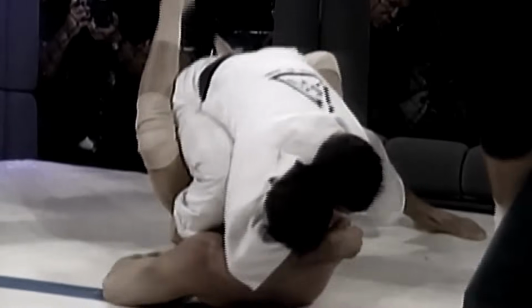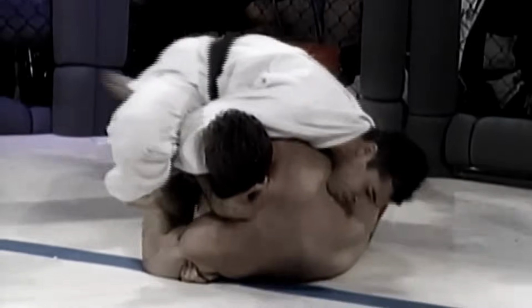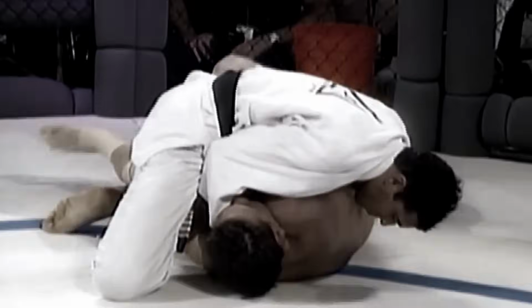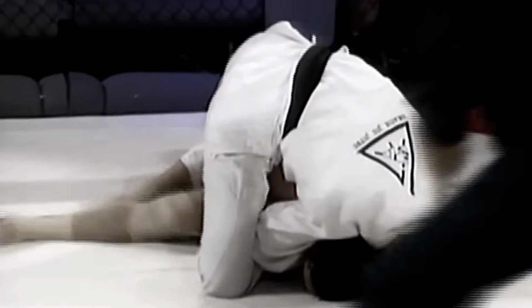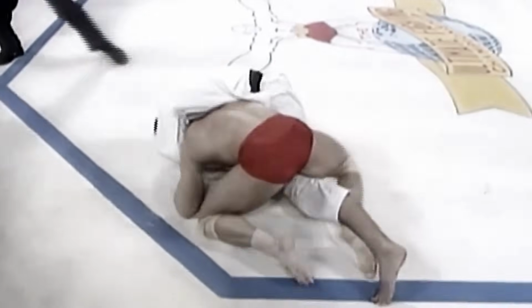Right, now what I think Ken is trying to do is keep Royce at bay. Watch that leg. Ken's going for that leg again, same thing he did with his previous opponent. And Royce, watch this. There goes Royce. He looks like he's going for the back.